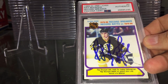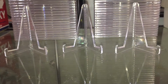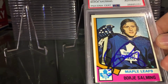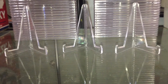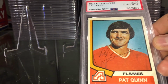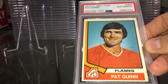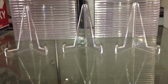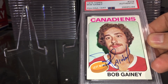Hall of Famer Ray Bourque. That's his rookie year record breaker card. This is a rookie card of Borje Salming. TTM as well. This I picked up at a private sale. He's now deceased, Pat Quinn. This guy's a tough signer, Bob Gainey, Hall of Fame.